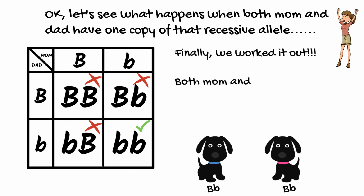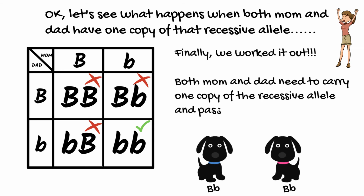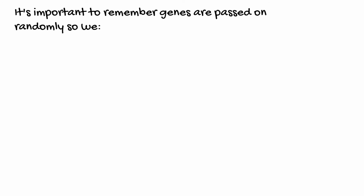Finally, we worked it out. Both mum and dad need to carry a copy of the recessive allele and pass it on to the pups for it to be expressed. It's important to remember genes are passed on randomly.